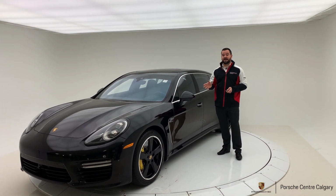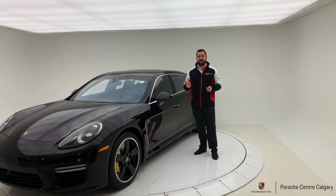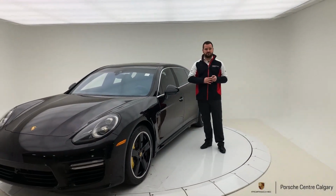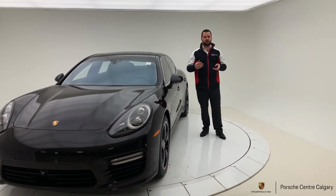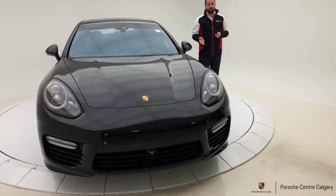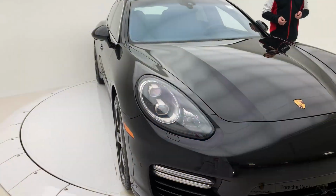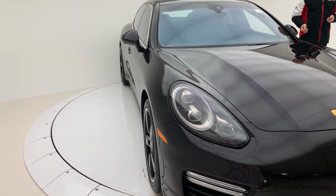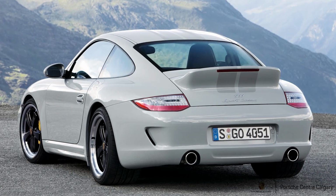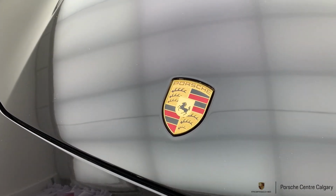And then they had the 911 R. They built 991 of those cars, and they were only given to people who had bought the 918 Spyder, or there were a few extras made available by a lottery, so again, you had to be very lucky to have one of those. If we go back a little further, they did the 997 Speedster. They only built 356 of those cars. I've never laid eyes on one of those. And then the 911 Sport Classic in 2010, they built 250 of those cars. Again, a car I've never even seen.